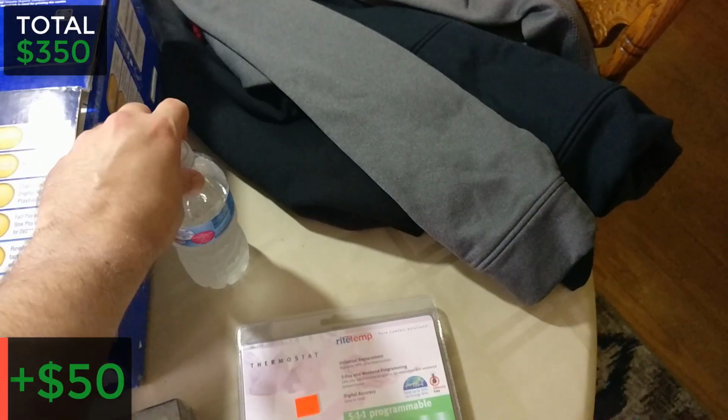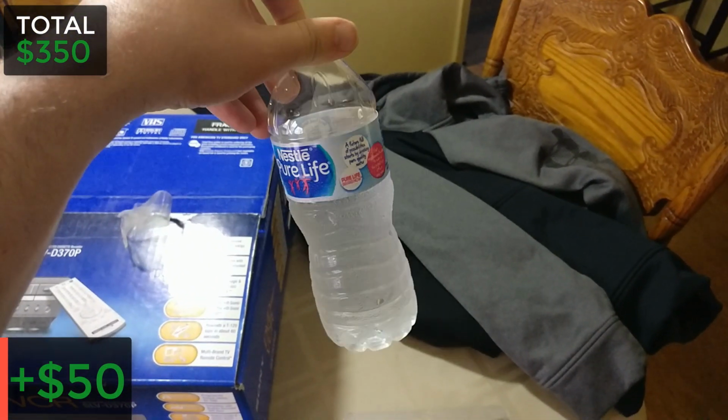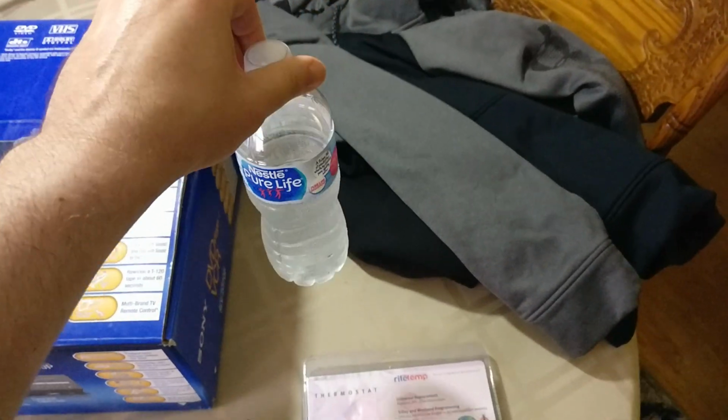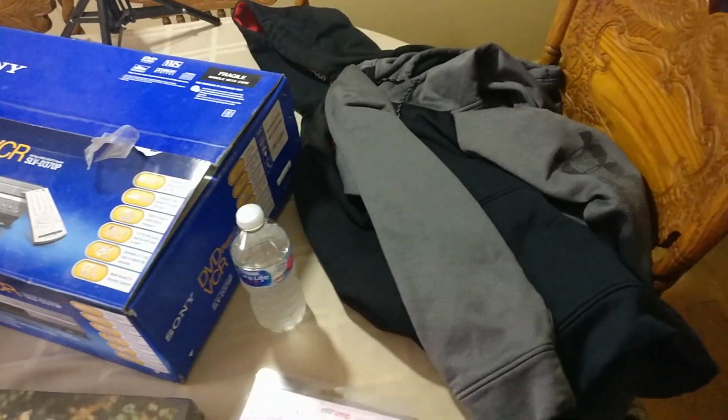Then we got this nice ice cold water. Very crucial when you're thrifting in 90-degree weather. It's so hot. Delicious. And of course, I've been saving that for last.